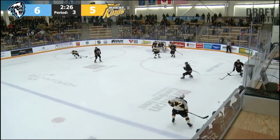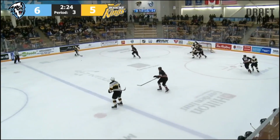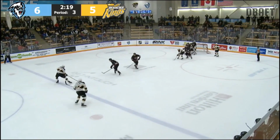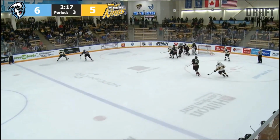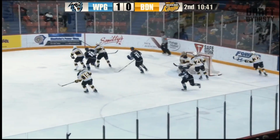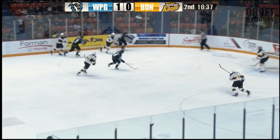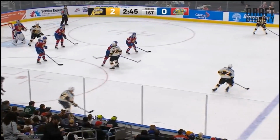So a lot of the time what would happen is that the other team would force him on his backhand. They would take away his forehand, and since he doesn't have the agility and foot speed, plus the puck skills are not good enough, he's getting trapped there and there's not much he can do. He's not able to evade and create something. He's just trapped.